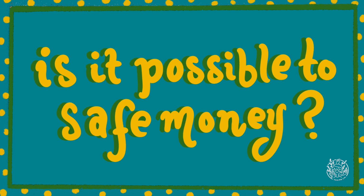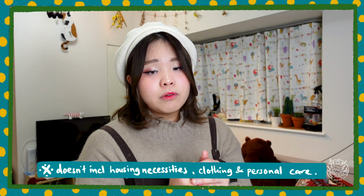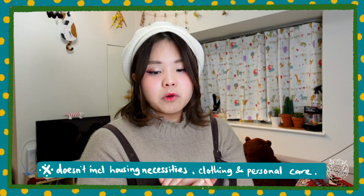So if you're wondering, will your wage be enough for you to live in Japan? My answer is, yeah, I think it is possible. So that leaves me around 40,000 to 50,000 yen that I can save up per month. Note that these expenses that I told you just now don't include housing necessity or even clothing or personal care.